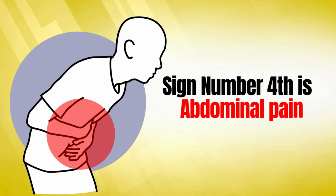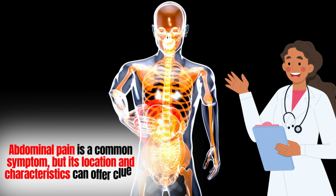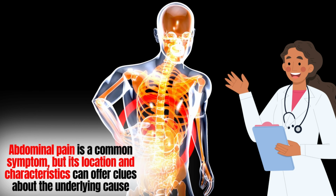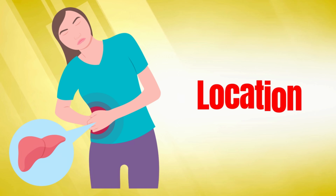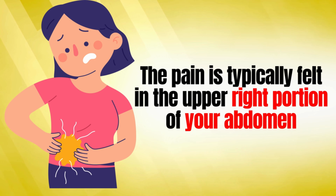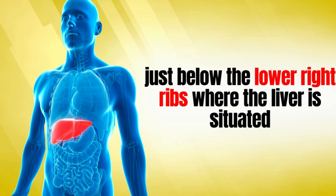Sign number 4 is abdominal pain. Abdominal pain is a common symptom, but its location and characteristics can offer clues about the underlying cause. In the case of liver damage, abdominal pain can manifest in several ways. Location. The pain is typically felt in the upper right portion of your abdomen, just below the lower right ribs where the liver is situated.